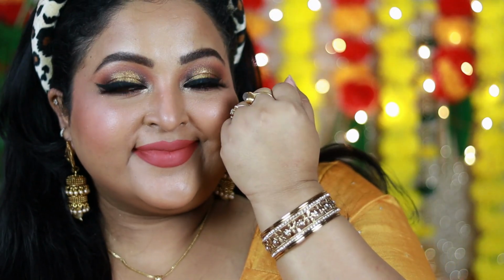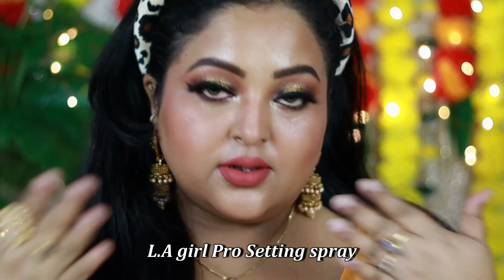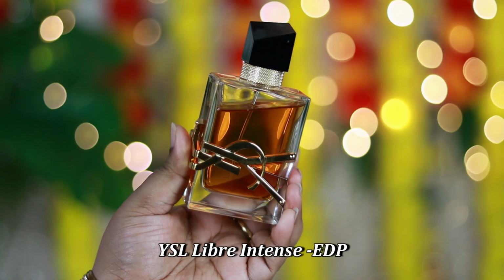So that's why I've paired it with a nude lip color, and this is really pigmented. It's having a transfer proof matte finish, and it's really long wearing. But if you have very dry chapped lips, make sure that you prep your lips a little bit. That means apply lip balm, remove the excess lip balm, and then apply this particular product. I've set my overall face using the LA Girl makeup setting spray, which is quite long wearing, makes my makeup look really good. Added black bindi, this time added a bigger one.